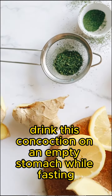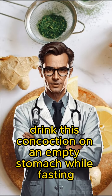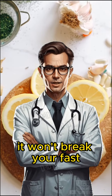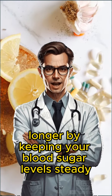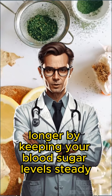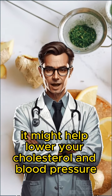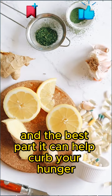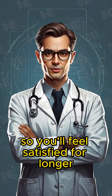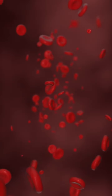Drink this concoction on an empty stomach while fasting. It won't break your fast, but it'll actually help you stay in a fasted state longer by keeping your blood sugar levels steady. Plus, it might help lower your cholesterol and blood pressure. And the best part? It can help curb your hunger, so you'll feel satisfied for longer.